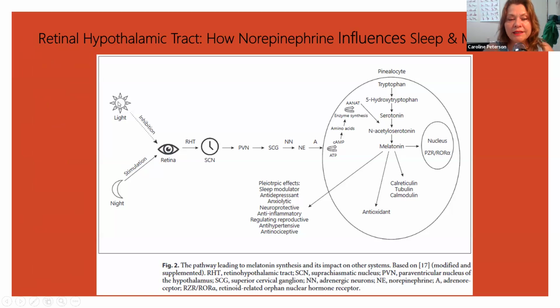And so this tract is inhibited by light and stimulated by darkness. So when we perceive darkness, that activates the tract in the retina, and then it's going up into the brain where norepinephrine is stimulated. And then that is going to stimulate melatonin, and that will help with sleep and many other things. But it's thought that perhaps this is in part playing a role with regulation of the glymphatic system and its primary activation at night.